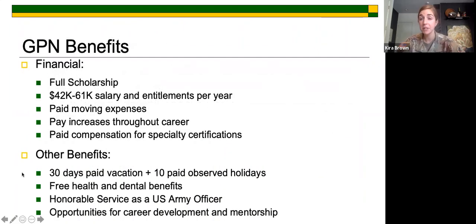All right. So when it comes to GPN benefits, full scholarship, and that's exactly what I just said. So you do not pay for anything. You do not pay for classes. You do not pay for housing. You do not pay for food. I mean, all of that is wrapped up in your salary. You also, at this time, get a book stipend. So we help cut the cost of that academic burden. In terms of transportation and getting to the program, as well as movement within the program. If we send you out to different sites for various rotations, the Army pays for all of that movement.